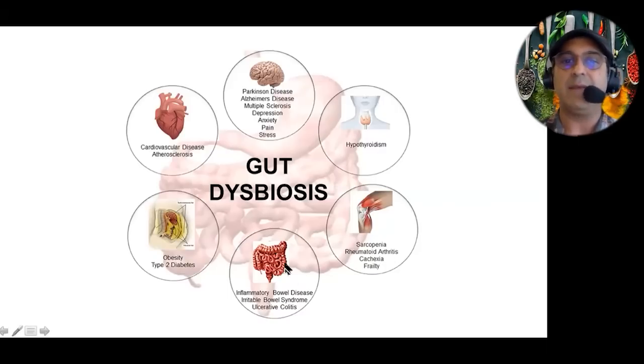Joint pain, obviously IBS, colitis issues, type 2 diabetes, heart disease. When there's gut dysfunction, people have difficulty controlling their blood sugars. Same thing with cardiovascular disease. They might be eating a great diet, and guess what? They still have a lipidemia problem.